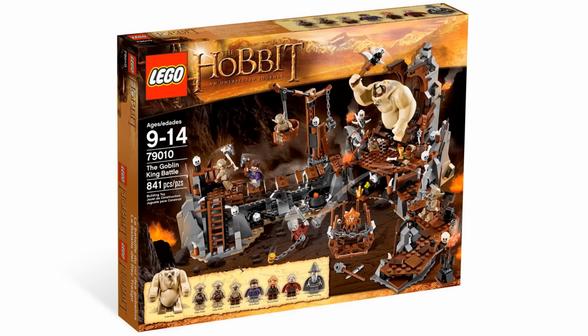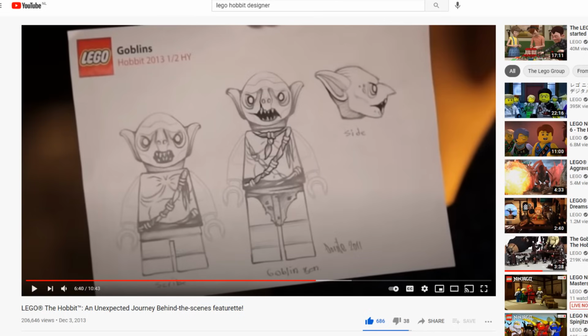And then finally, we got the Goblin King Battle, which was the biggest set of 2012, including 841 pieces, the Big Fig, the Goblin King, three Goblin minifigures, which were actually all different, and you could really customize your Goblin army. Even though I would have loved to have seen the mold which LEGO actually wanted to design, but then they decided to just add some head pieces for the goblins to keep them LEGO-like, which I think is a big shame because LEGO really had an amazing mold for these minifigures laying around.